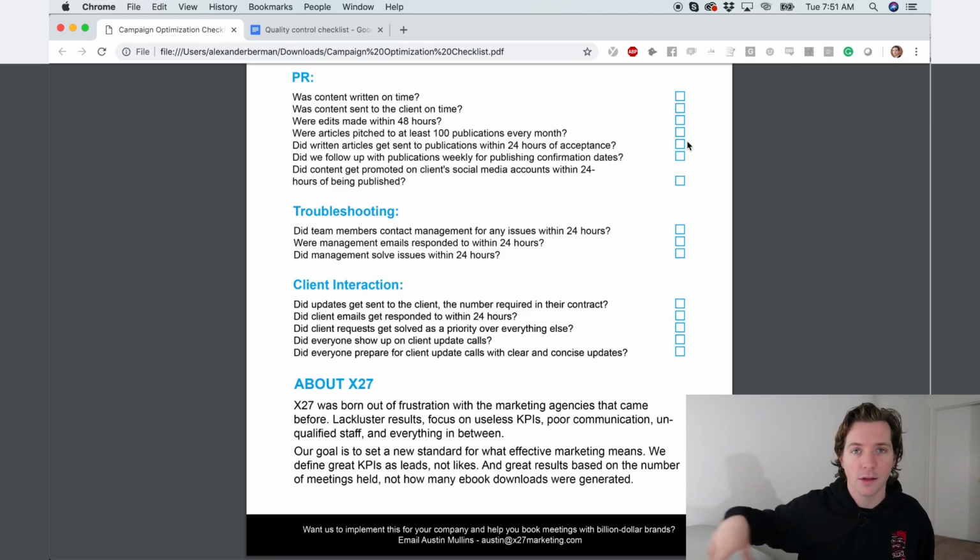And if you run through this checklist consistently, like we do at X27, you should see a lot of success for your company. Simple as that. Implement this. It should encourage a culture of testing within your company.